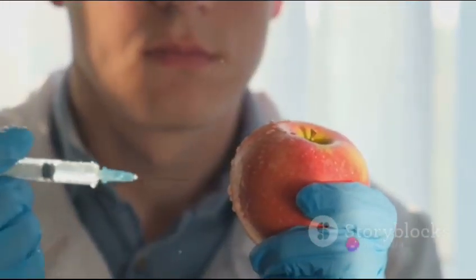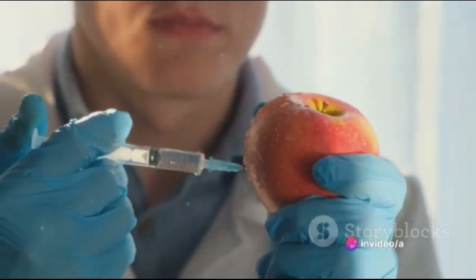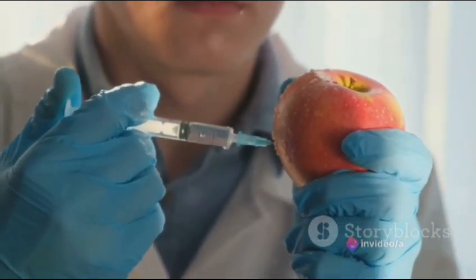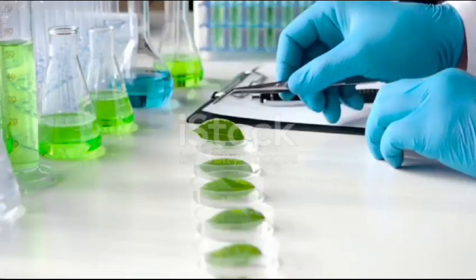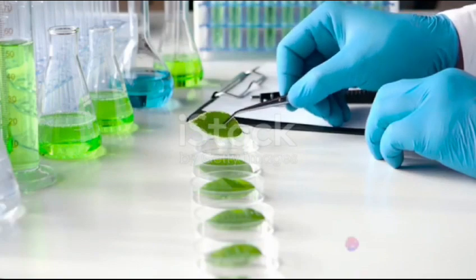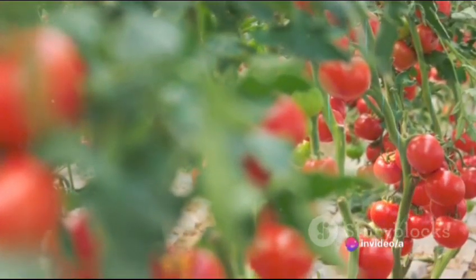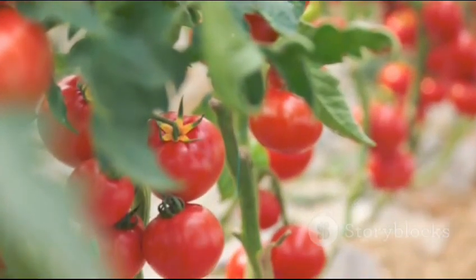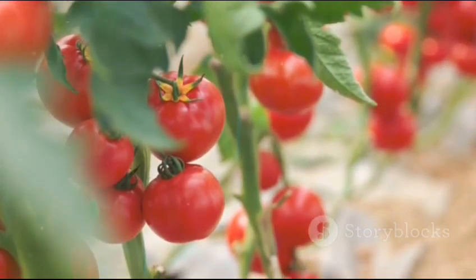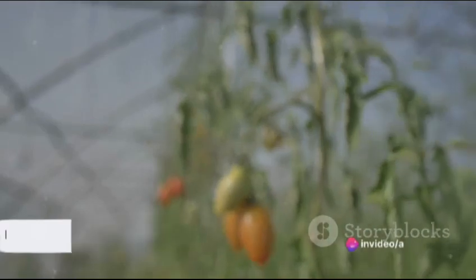From increasing crop yield, improving nutritional content, to reducing the need for pesticides, genetic modifications can make plants stronger, healthier, and more beneficial for us. But genetic modification doesn't just stop at improving the plants we consume. It can also help plants withstand harsh environmental conditions, such as drought or high salinity, and even extend the shelf life of fruits and vegetables. Now that we have an idea about genetically modified plants, let's delve into their pros and cons.